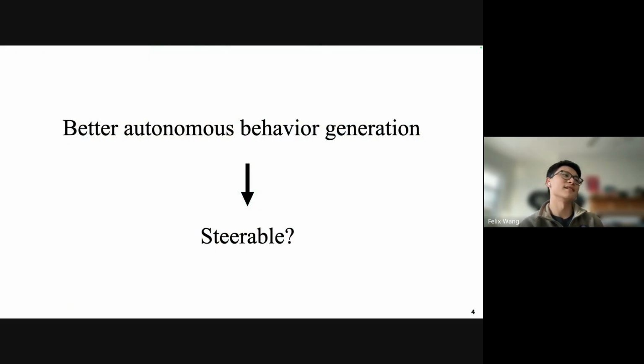So what we see here is we get better and better autonomous behavior generation throughout the years. We build better and better policies. The kind of question I'm interested in is: is there a way for humans or end users to actually steer the autonomous behavior generation towards their own use cases, so that we can have better and better human-robot interaction experiences when we deploy these autonomous behavior generation systems?